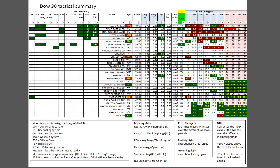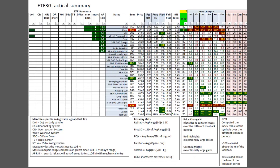Number 2 on Max Payne range compression, tests out at 4.8-1 on reward to risk ratio, and had an RSI2 closing value of 3. So that is perfectly in the wheelhouse for a big one-day move tomorrow. Similarly, McDonald's, holy smokes, RSI2 value of 6. Reward to risk ratio of 3. It's a 551, a 5-day down, channeling and overreaction, number 1 on your hit parade.